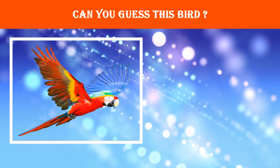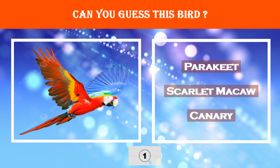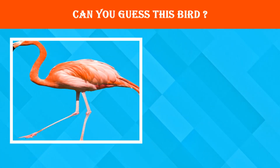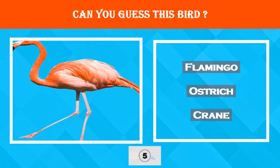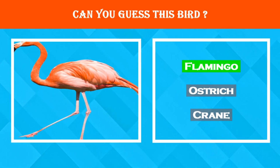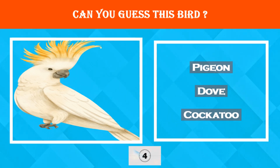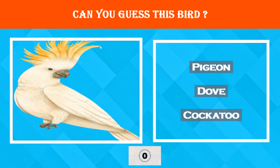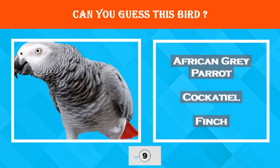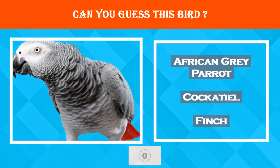What's the name of this bird? Absolutely right. What's the name of this bird? Absolutely right. What's the name of this bird? Absolutely right. What's the name of this bird? Absolutely right.